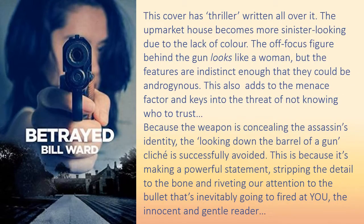This cover has thriller written all over it. The upmarket house becomes more sinister looking due to the lack of color. The off-focus figure behind the gun looks like a woman, but the features are indistinct enough that they could be androgynous. This also adds to the menace and keys into the threat of not knowing whom to trust. Because the weapon is concealing the assassin's identity, the looking down the barrel of a gun cliché is successfully avoided. This is because it's making a powerful statement, stripping the detail to the bone and riveting our attention to the bullet that's inevitably going to be fired at you, the innocent and gentle reader.